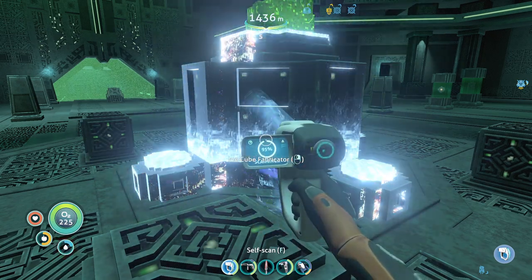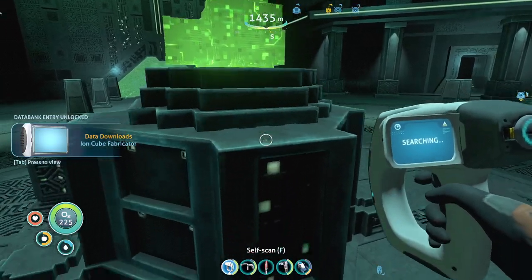Oh, it's an iron cube fabricator. That's cool. Can I get up there?